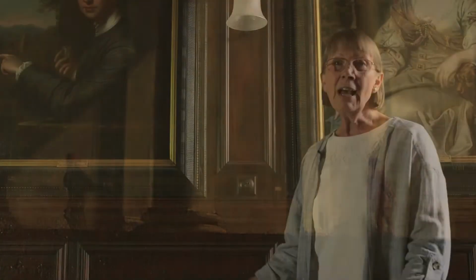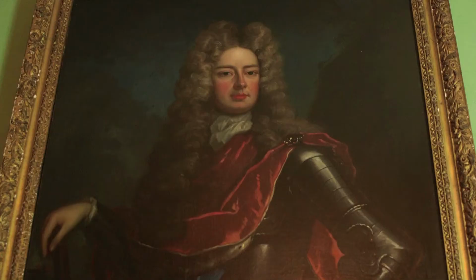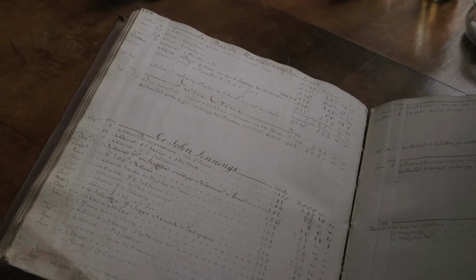In Italy, he also acted as an agent for supplying works of art to noblemen in this country, and among them was the Duke of Marlborough, who ordered four bronze sculptures after the antique for his new salon at Blenheim Palace, which Christopher then shipped off to him. And it's recorded in his wonderful ledger of all his ships going out and where they were going and what they were carrying.